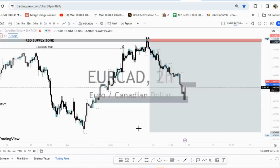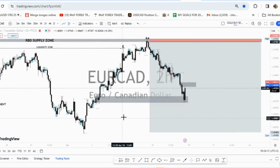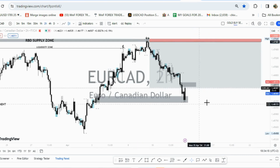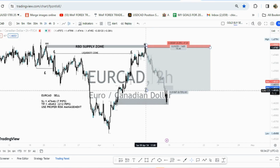There's a very high chance of the market coming all the way to that level right here, and for that reason we'll update our signals community to close this particular trade. Let's close this EURCAD trade right here, and just like that, boom. So this trade, we've gone out with about a 1 to 15 risk reward ratio, which is absolutely insane. Congrats to the members who were able to take this particular trade and stuck through it.